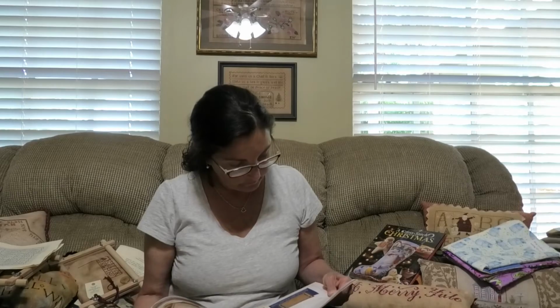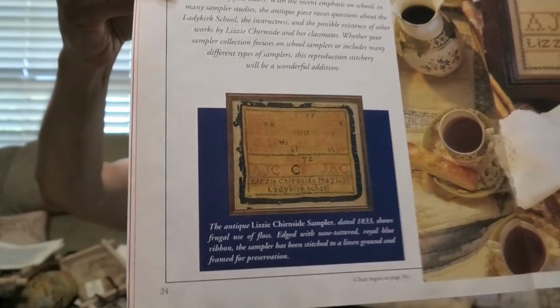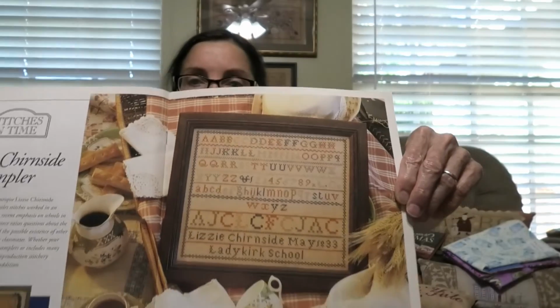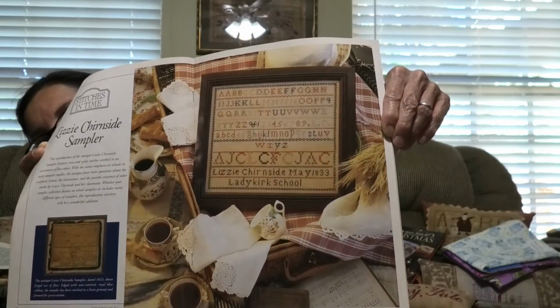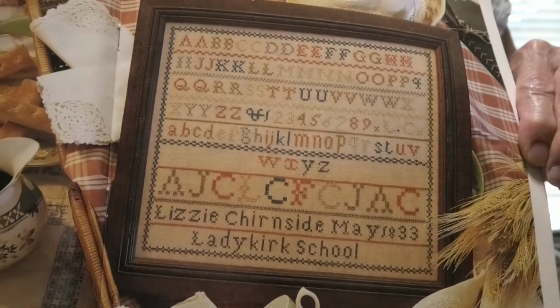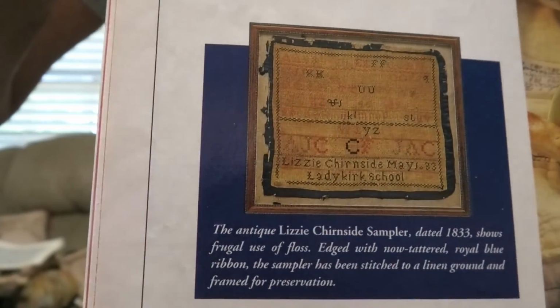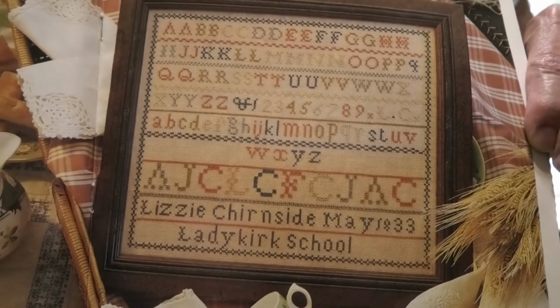Then we have the Lizzie Chernside sampler. I think it's cool how they have the, as you can see, that's the original. Darling little sampler. And this is the stitch reproduction. Oh, I'd like to get a close up. It's just darling. Original. Reproduction. Of course, the original is a little more grungy.